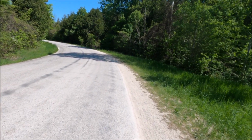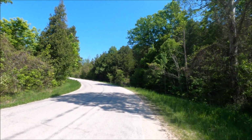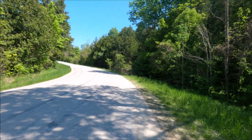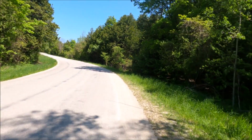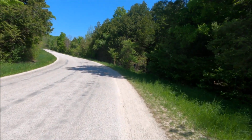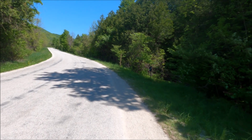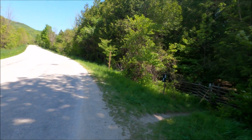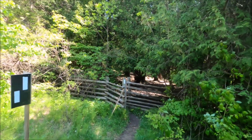Okay, the day is progressing well. Just take a look at the sky up there, beautifully blue. Temperature, I'm guessing about 25 degrees Celsius. Not sure what that is in Fahrenheit. If you know, pop it down below. I believe for the next 7, 8, 9 days, we're forecast to have pretty good weather on trail. I am delighted about that. Okay, back into the forest we go.